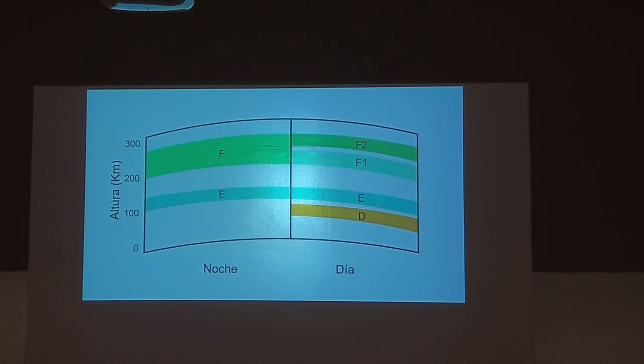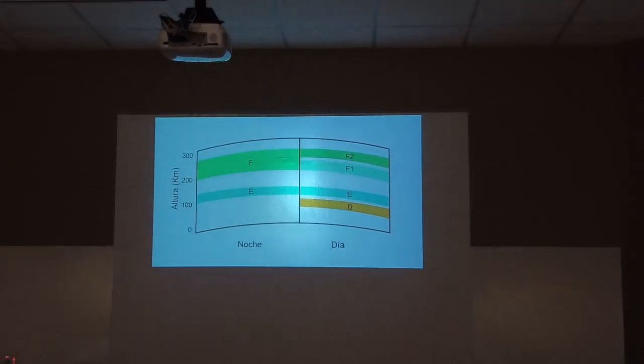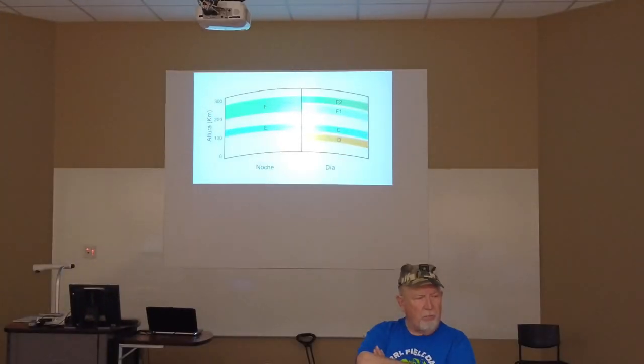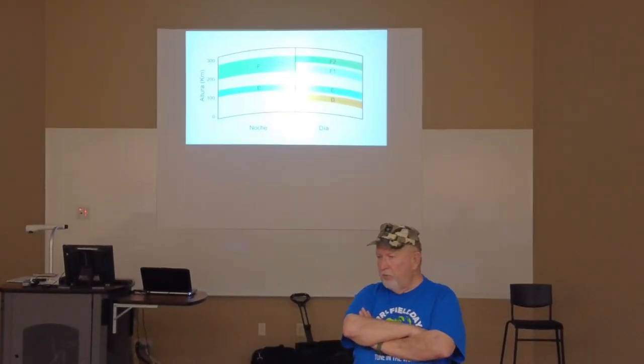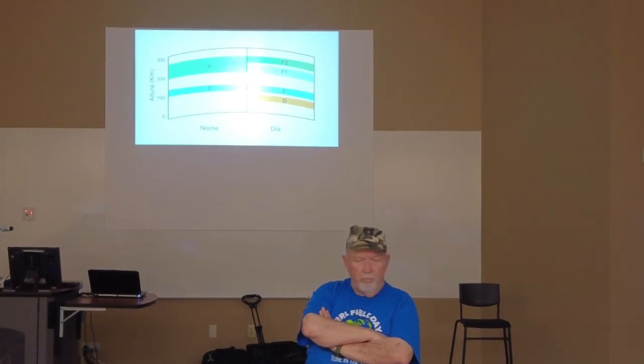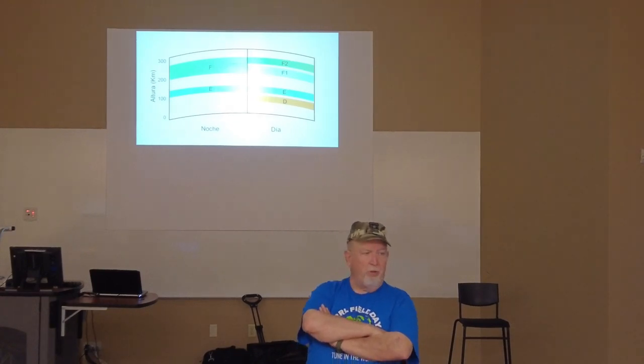The E layer depends on how excited the atmosphere gets, but the E layer at daytime is good for long distance, and it'll take 10, 15, 20 and 15 probably, maybe 17 meters work on the D layer. And then we get up to the F layer. Now if you see up there, you got F1 and F2.